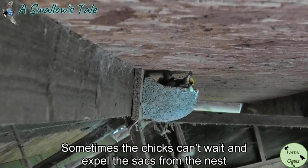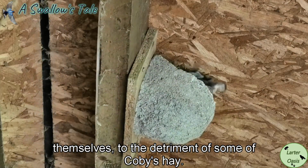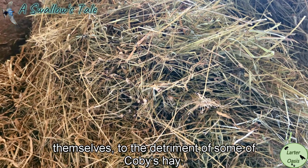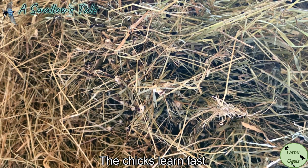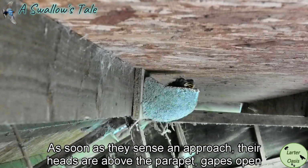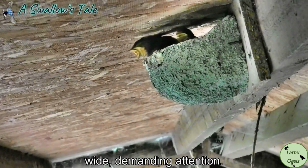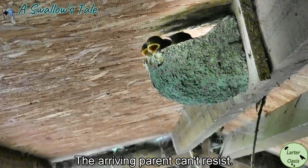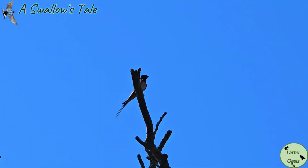Sometimes the chicks can't wait and expel the sacs from the nest themselves, to the detriment of some of Coby's hay. A small rent to pay. The chicks learn fast. As soon as they sense an approach, their heads are above the parapet, gapes open wide, demanding attention. The arriving parent can't resist. The adult birds are forever goaded into getting more food.